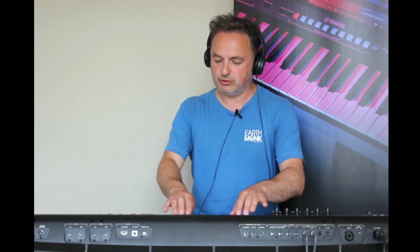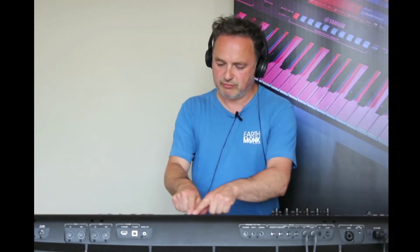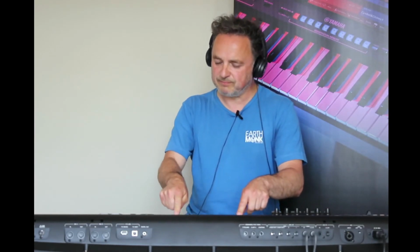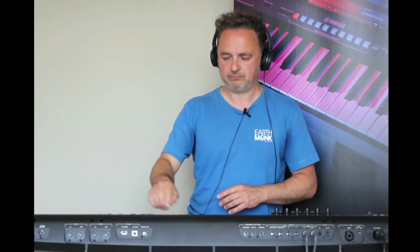Now the freeze is quite an interesting thing, because in the freeze area you can freeze loads and loads of different things, and these are things that you might want to just stay in one place while you're going through different registrations. So it might be that you want to keep the voice or the tempo the same, or the harmony. You might want to keep the harmony on even though you're going through different registrations that don't have the harmony selected. So that's where you can freeze those sections by putting a tick in them, and then when you go to use the freeze button, just the ones with ticks will be the only ones that actually stay in the same position when you turn the freeze on.